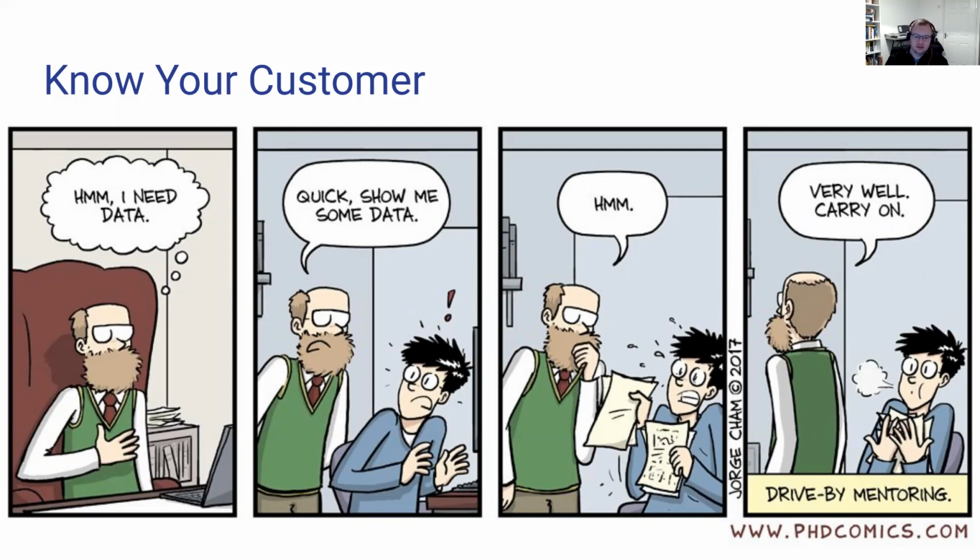So in data science, this could be anything from a fully automated backend API that's feeding some other customer-facing application, or it could be an internal stakeholder, like this PhD supervisor, who just needs to know what data you have and what it means. But really understanding that customer is such an important part of making your data science story a successful one.